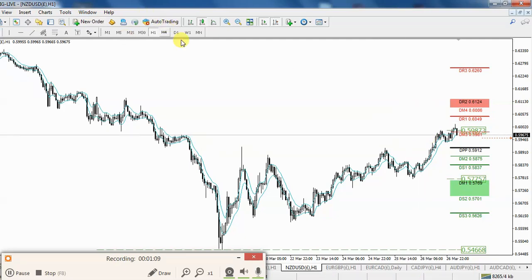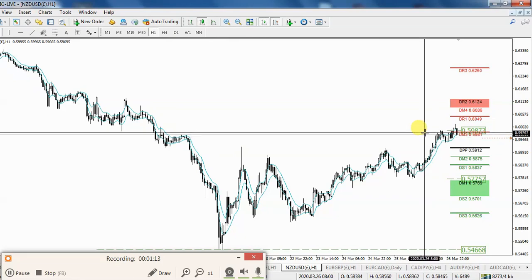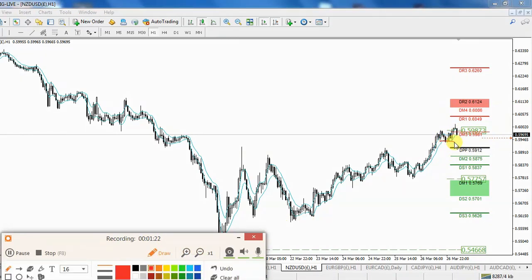Ideally, if this sets up right, then we're gonna get this entry either here or down here. For now, it looks like the price wants to push maybe even a bit lower down to these lows here. So I'm just gonna wait and see this setup. Either way, if you're gonna get in here, then we can have the stop loss wide enough.